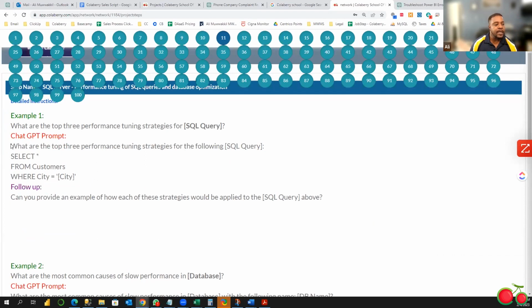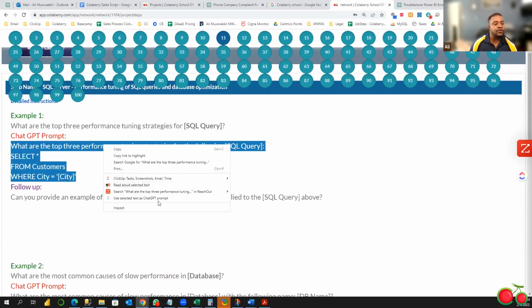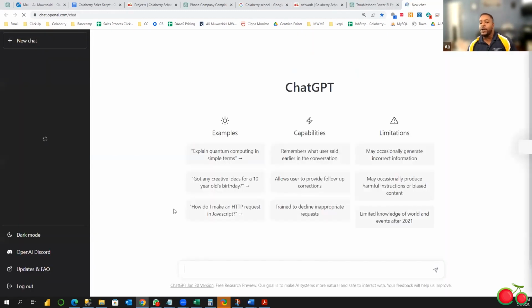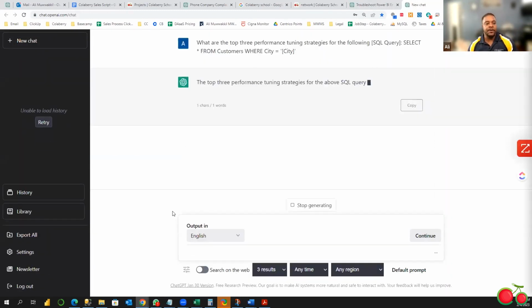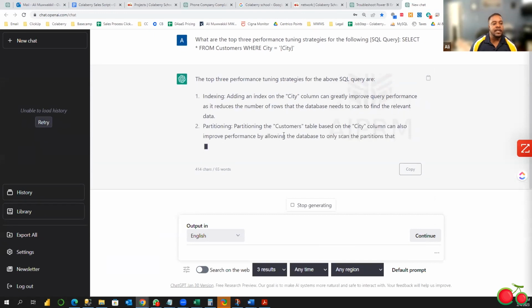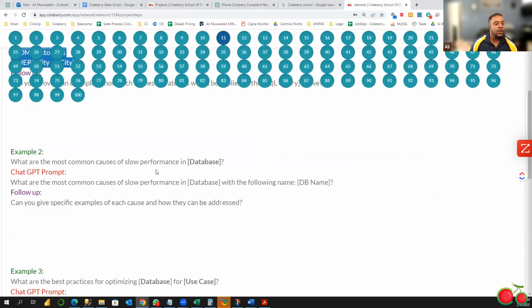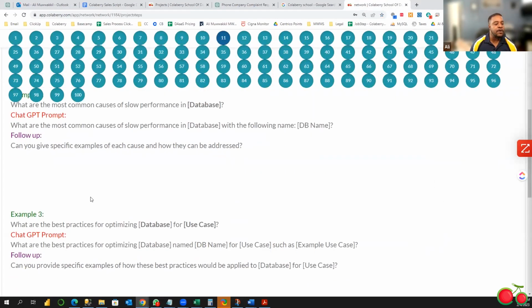query. Okay, you plug in a query, it's going to give you tune-up strategies just for that query. Whatever query you pass in, it's going to give you feedback based on that query. So it's saying, adding an index to the city column, okay, partitioning the customers table based on city, caching the results. What are common causes of slow performance? What are best practices for optimizing a SQL Server database? Or you can have an example use case.